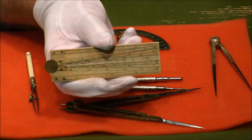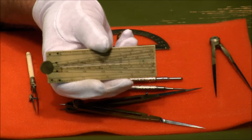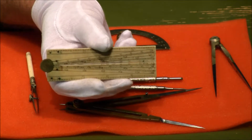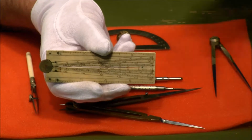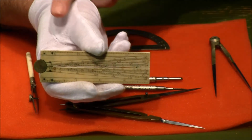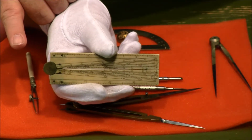Ladies and gentlemen, this is the most complicated of compasses, known as a sector, sometimes referred to as a military compass. This is very complicated. This particular instrument is made from ivory, and it has a brass connector to it.